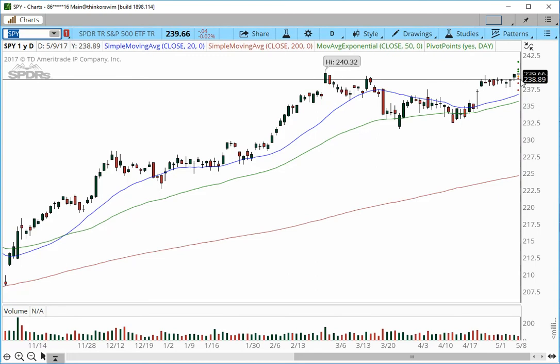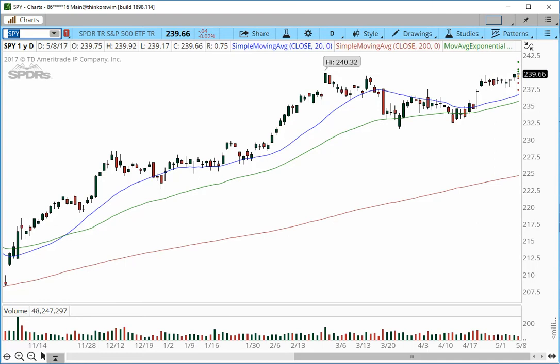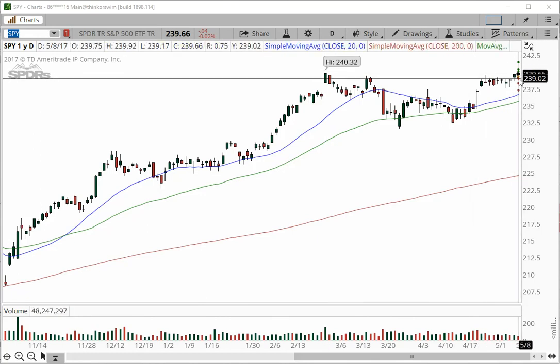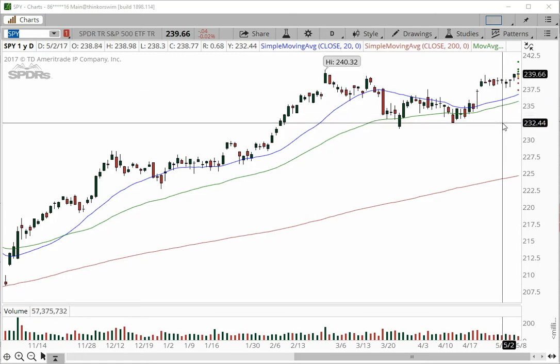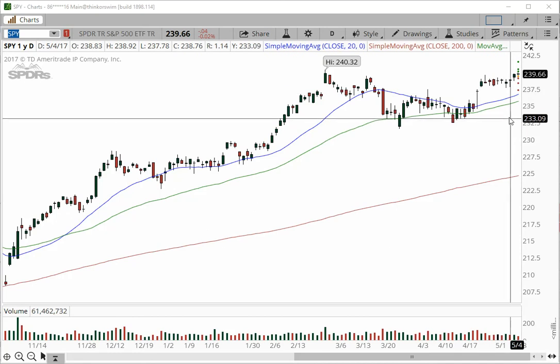If we should get a pullback and if we should get rejection at this 240 level or where we were trading today, actually today we created a high of 239.92, so very close to this 240 area. But if the price is going to get rejected at this area, any sell below the 239 level can bring the price back down to 237, and if this level is going to be breached, then we should look for a steeper pullback into the major support level at 232.50 and even 231. So this is what we can expect moving forward from the Qs.